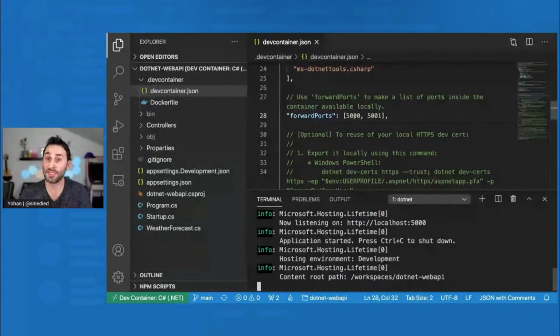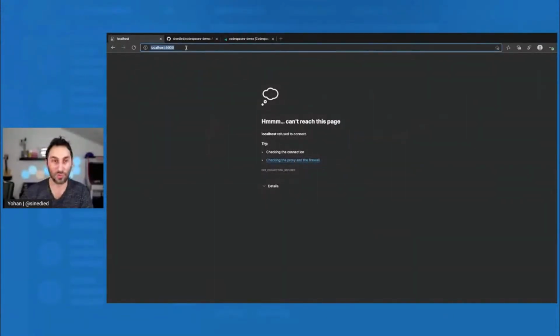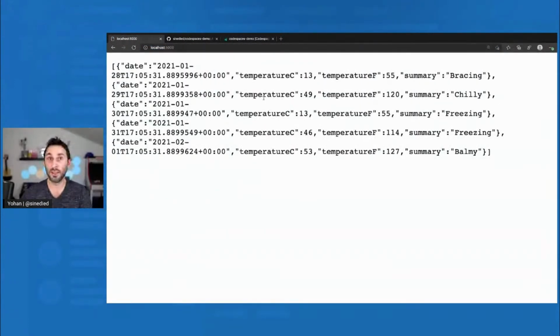But because I've set up here to forward these two specific ports, if I switch back to my local browser and try to hit this URL, you can see some JSON here, meaning that I can still access my server running inside my development environment as usual.